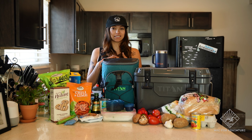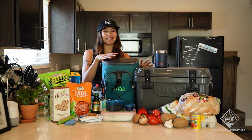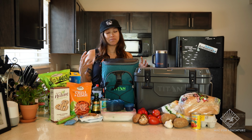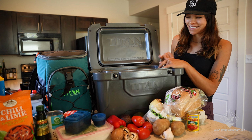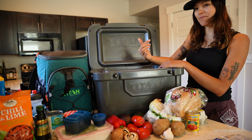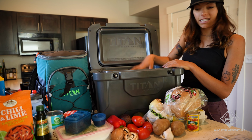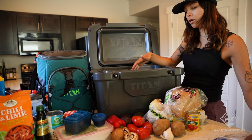So yeah, we love cooking, we love being outside, and now we're gonna be cooking outside this weekend. So I wanted to give just a little look into what kind of food we're bringing. Also pack it up at the same time. Let's get started. Our three main meals this weekend are gonna be some spaghetti, some peanut butter sandwiches, and then like a Mexican style breakfast hash. In here, we're just gonna put our produce and the things that need to be a little bit cooler.